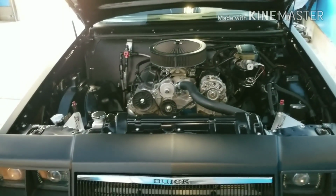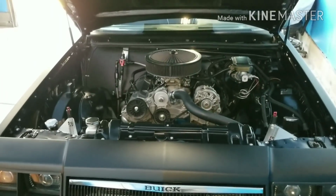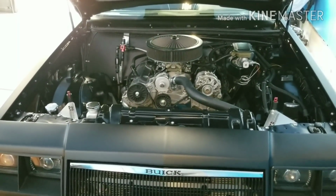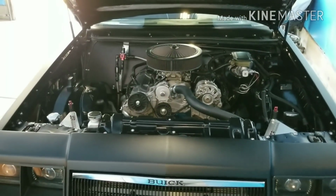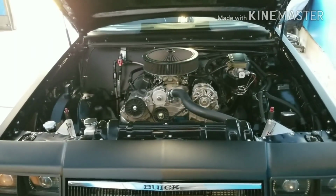My speedometer doesn't work for some reason. It works when it feels like it. I don't know why it doesn't work. I gotta figure that out eventually, but I'm not really too worried about that stuff right now. So yeah, about 115 or so is about as high as I've been, and it got pretty damn sketchy, so I shut her down, popped her in neutral, and slowed her down.